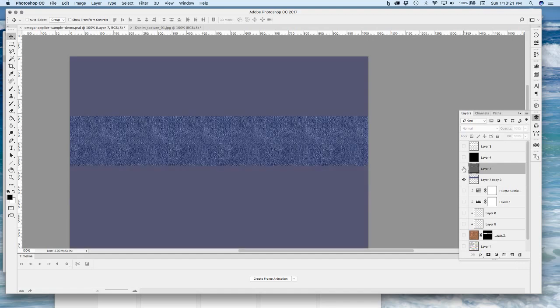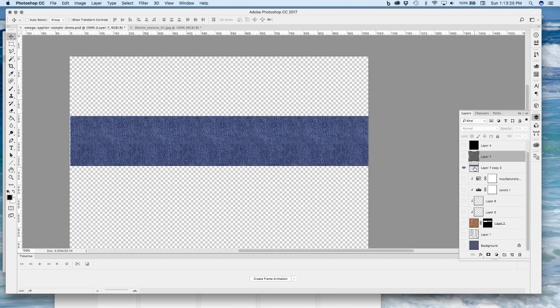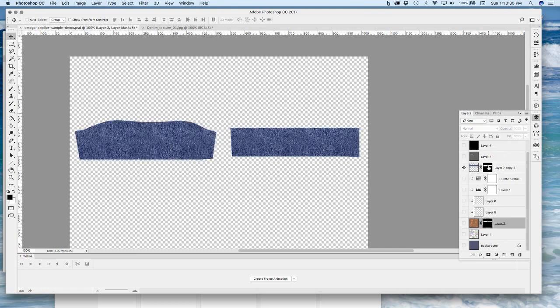One of the things I need to do is this layer of our denim does not have the same mask that we want to use. So I'm going to drag it over. I'm going to click on the black and white mask that we've already made for our shading. I'm going to hold down Alt and drag it up, and it'll apply to that layer.